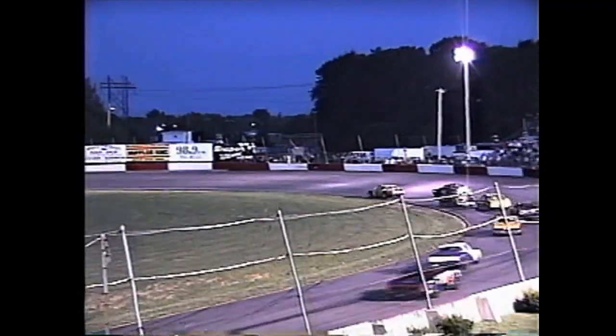Tharp slips underneath Don Gillum on the restart. He'll lead down the backstretch.